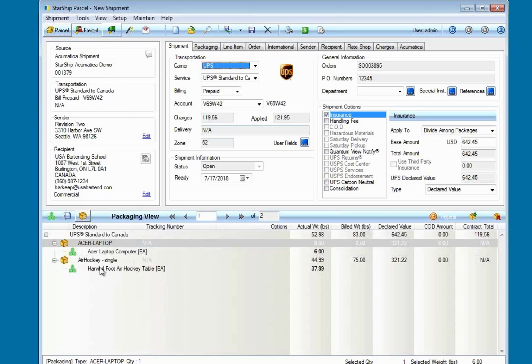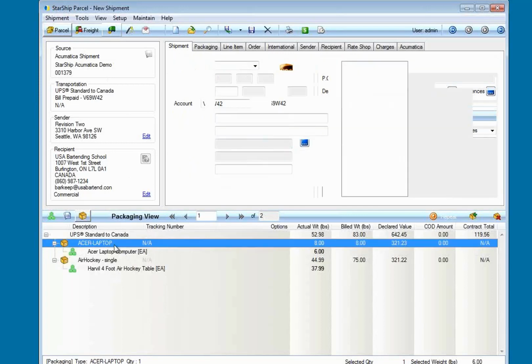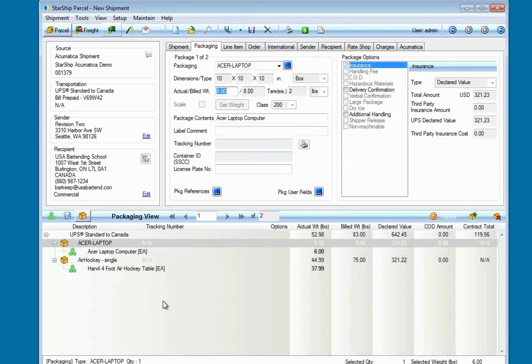If you're doing this inside of Acumatica on the shipment screen, Starship will pull it in however you define it from the shipment screen. But in this case, no packaging was done in Acumatica. Starship has packaging scenarios, so it's automatically packing these items for me. The Acer laptop and the air hockey box that I've set up are part of Starship's custom package database, where you can set up your own custom packaging. That can be boxes, bags, bales, pallets, and so on and so forth.